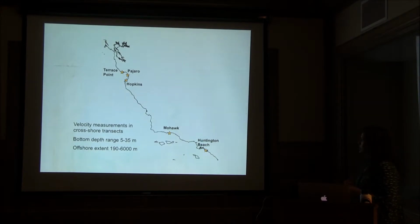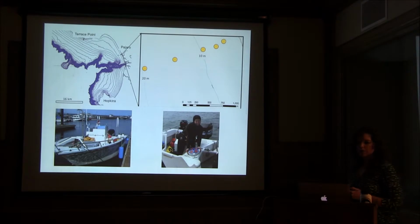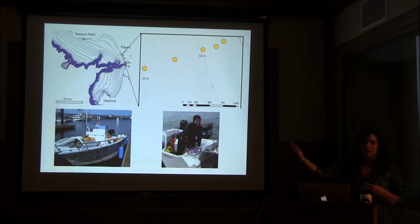So I deployed these instruments called acoustic Doppler current profilers at these different locations along the coast of California that had different bottom depth ranges and offshore extents depending on the bathymetry, because the sites were very different from each other. And this is zooming in on one of the sites off of Pajaro, just north of Moss Landing in Monterey Bay. And here are these instruments, and they use a sonar technique to ping through the water column, and you get returns of profiles of velocity throughout the water column. So I deployed them along cross-shore transects, really just looking at how velocity varies as a function of distance from shore.